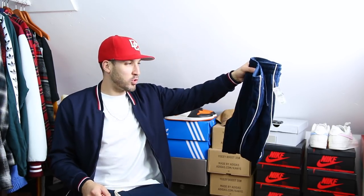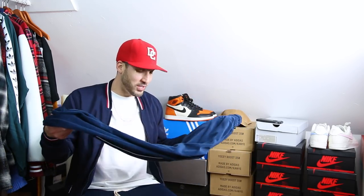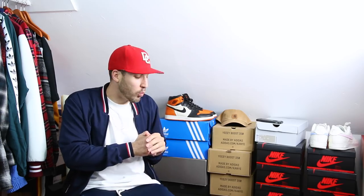I might throw some Air Force Ones on with these things and have like a 2002 Birdman type look going on with these joints. White Air Force Ones will be worn with those. Might even raise up a pant leg LL Cool J style.